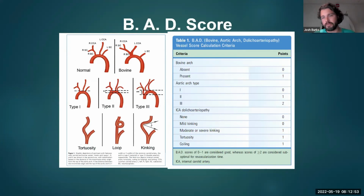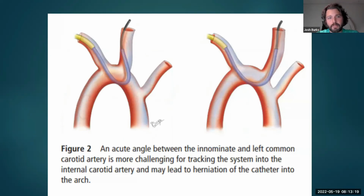So part of your initial thought process as you're evaluating a patient for thrombectomy is to look at the CTA, look at the coronal study of the neck, and see what the arch type is and what the arch looks like, because you can really save a lot of time getting access and getting your catheters up if you understand that anatomy. This next figure is a nice example of that.